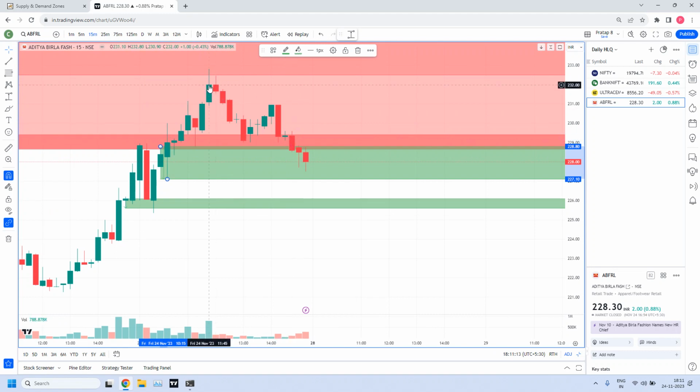So when we got the entry at 11:45, 15 minutes candle, we got the entry. And when it reached the target at 14:45, that is 2:45, 15 minutes candle, it reached the target. Here 11:45 to 14:45, within 3 hours, it reached the target.